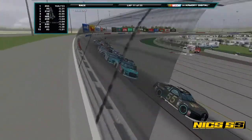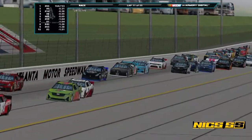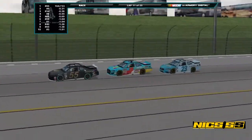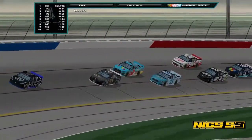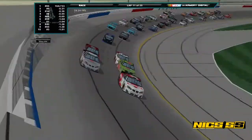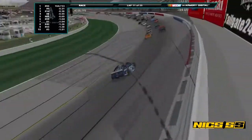This is basically a restrictor plate race. These cars are not having that much downforce. They're not on that low horsepower package, and they're lifting going through the turns. It's amazing how these cars are staying so packed together. Maybe when pit stops start is when we'll see the difference, and it might be because of the tire wear that everybody's so close together.